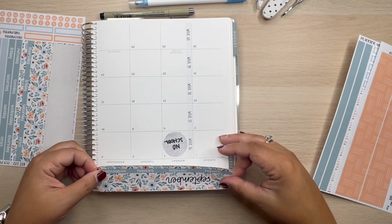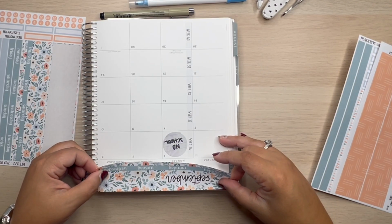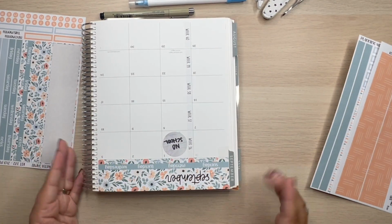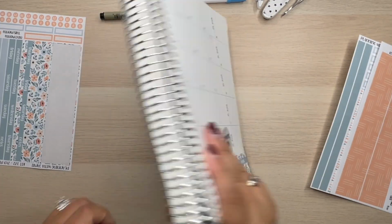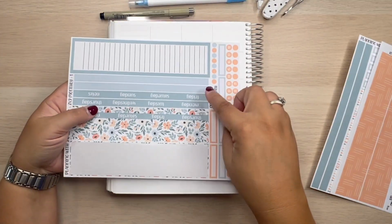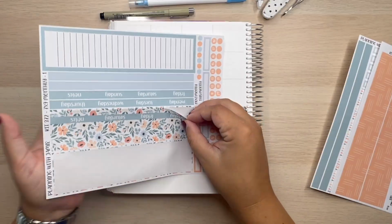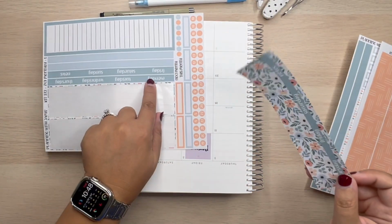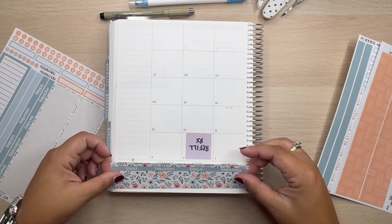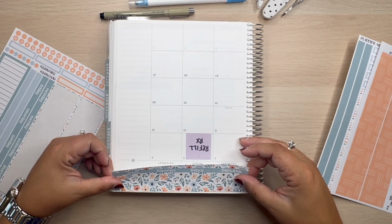All right, so I just end up taking this and I put it right up to the top here. I like to turn my planner upside down, and that way I don't have to worry about it. This is gorgeous coloring. I love it. And you have the option of Monday start or Sunday start. I print off Sunday start on there, and then if you want to switch it over, you can always just lay these over it. I feel like the majority of people do Sunday start, and so that's why I chose to just have that already on there.